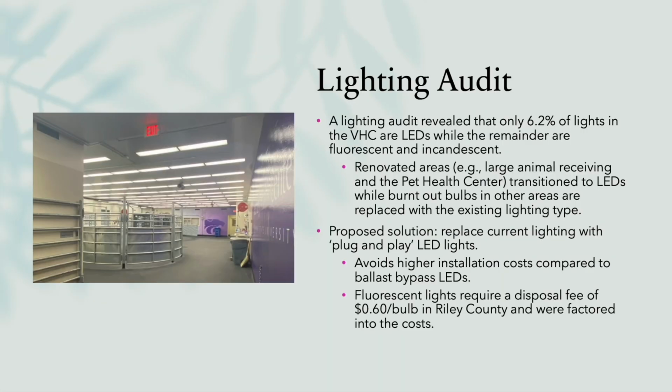The second project was a lighting audit to see how efficient overhead lighting is in the Veterinary Health Center. I found that only 6.2% of the 8,000 light bulbs in the Veterinary Health Center were LEDs, while the rest were mostly fluorescent with some incandescent lights. I found that newly renovated areas, like the large animal receiving area in the image to the left, or the Pet Health Center, transitioned to LED lights. The remainder of the building used non-LED lights, and bulbs that burned out are not currently upgraded.